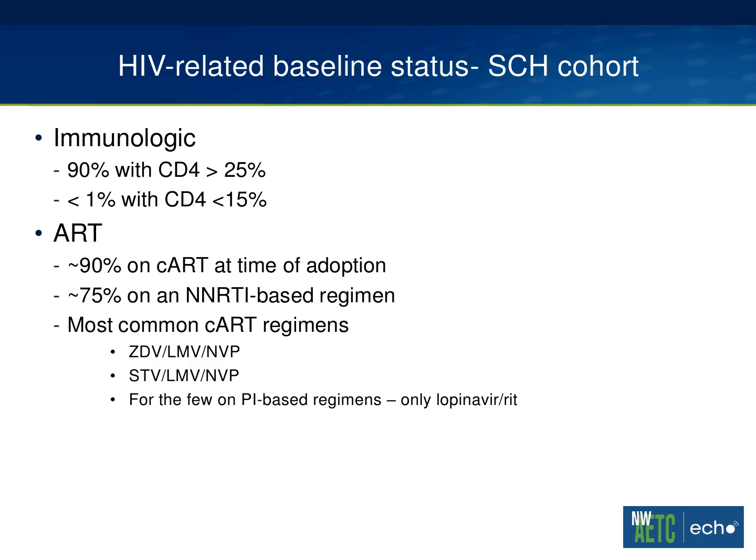What they look like from an HIV perspective, most of them again look pretty good. 90% have had CD4s greater than 25%. We've only had a few that are really significantly immune suppressed. About 90% are on combination antiretroviral therapy at the time of their adoption. Most of them are on an NNRTI-based regimen, and the most common regimens are zidovudine, lamivudine, nevirapine, or stavudine, lamivudine, nevirapine. Some of the older kids have been on efavirenz, and some of the younger kids have come on Kaletra-based regimens.